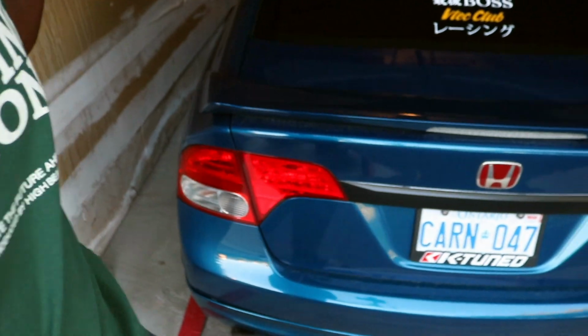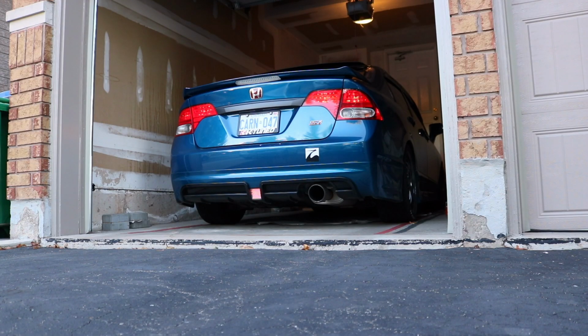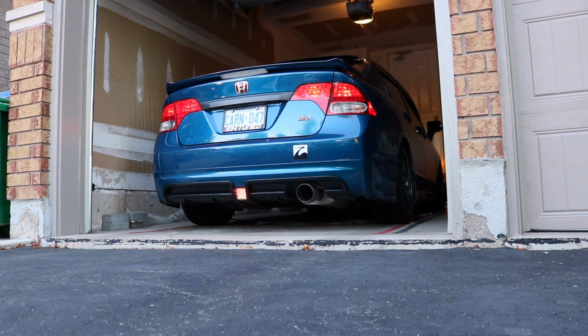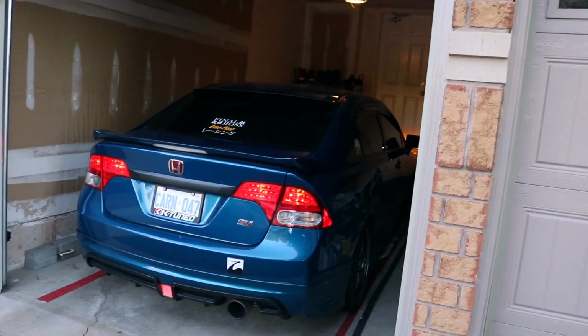Now the moment you guys been waiting for. Let's get a cold start with the Skunk2 header. I'm waiting to see how it is, and let's see the difference. Not that bad, I think, but it does smell like gas, all the fumes. Damn, catless life. But yeah, that's what it is. Skunk2 header, cold start. The Q300 keeps things really quiet, actually. Might need to go louder, who knows.